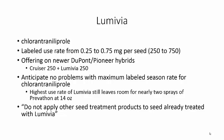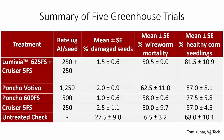The label specifically says, do not apply other seed treatment products to seed already treated with Lemevia. So that may or may not be important if you are trying to treat seed yourself. I have not had this product in any trials with wireworms, so I'll defer to some of the data of Tom Kuhar from Virginia Tech. Now, Tom's not looked at the Lemevia or chlorantraniliprole component by itself, but he has looked at it packaged with Cruiser. And if you look at something like damaged seed, this is looking at corn, or wireworm mortality, it looks like it's comparable to Cruiser alone, or Poncho Votivo or Poncho, and that it does provide some enhanced control relative to the check.